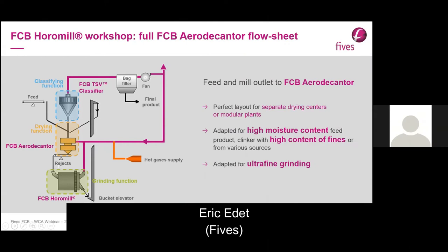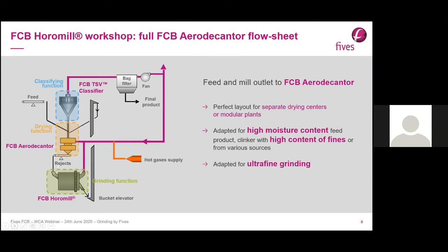The counter is the most flexible one, allowing to deal with very moist material and also with fine material. We see on this flow sheet the three functions. The green one, the grinding function, that is basically ensured by the Euromill itself. The classifying function, ensured by the TSV classifier, and the drying function, ensured by the so-called aerodecanter. This aerodecanter permits to deal with moist material and also fine material, as said before.